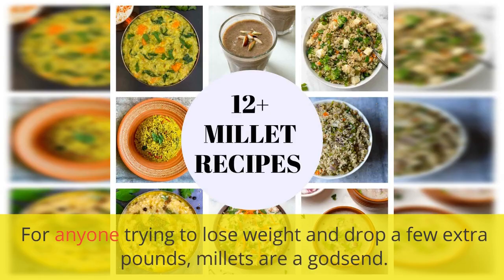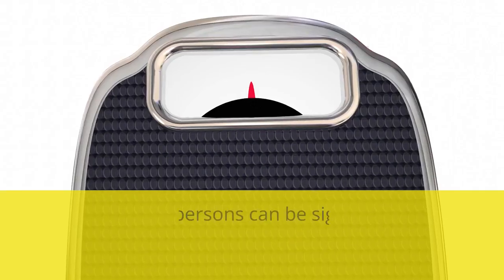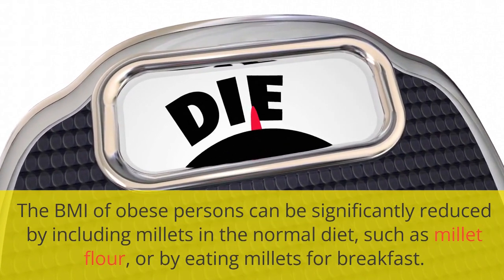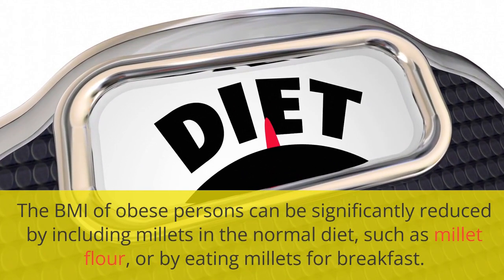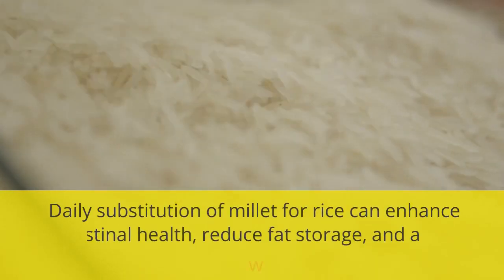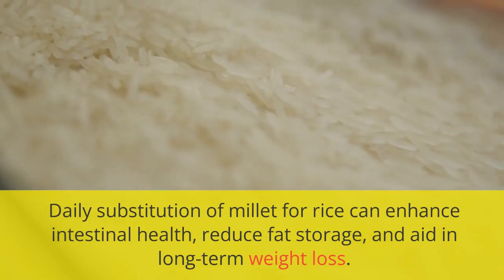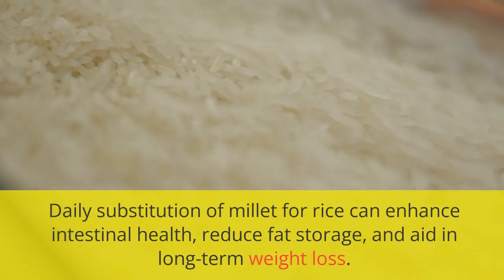For anyone trying to lose weight and drop a few extra pounds, millets are a godsend. The BMI of obese persons can be significantly reduced by including millets in the normal diet, such as millet flour, or by eating millets for breakfast. Daily substitution of millet for rice can enhance intestinal health, reduce fat storage, and aid in long-term weight loss.